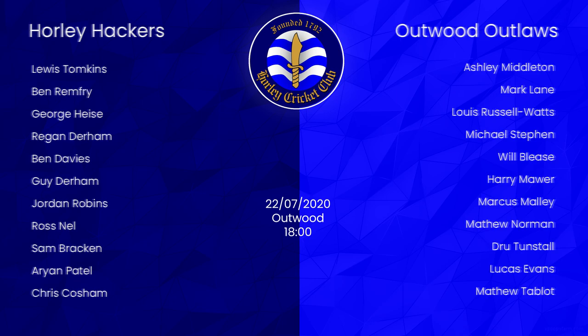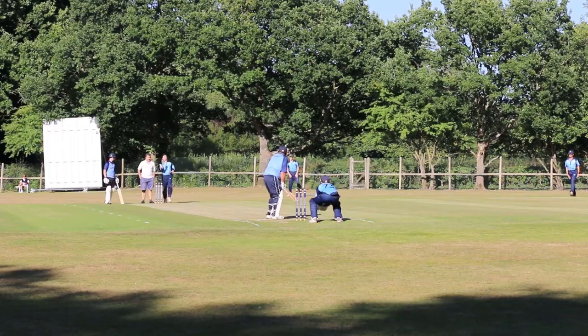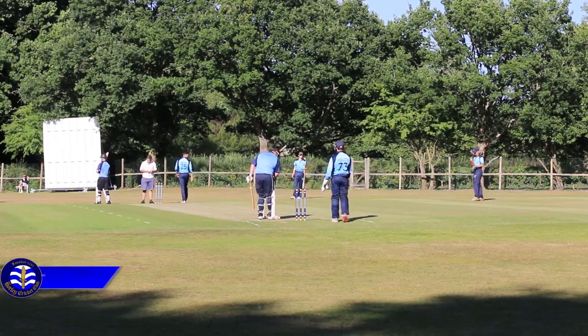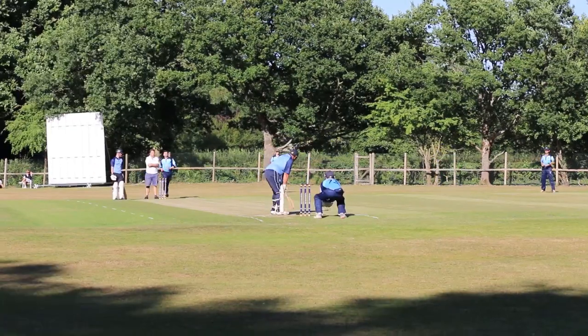Here we are, you won't believe it, we're back at Outwood again. We have got a slam match against them. This is the first slam match of the season. Looks like Louis bowling, and we've got Jabba opening the batting for us and Ben Renfrey at the other end.